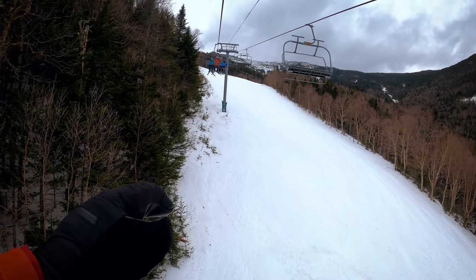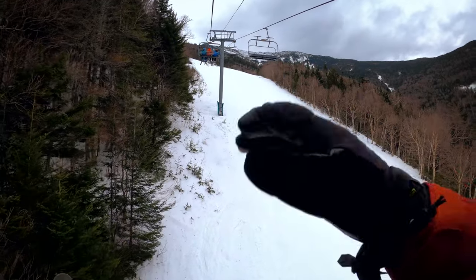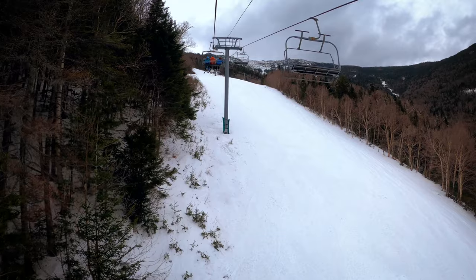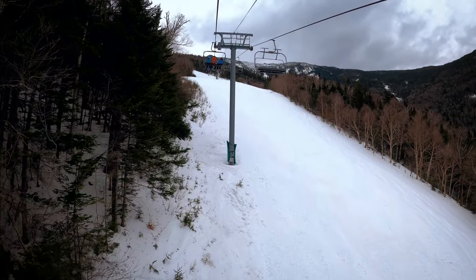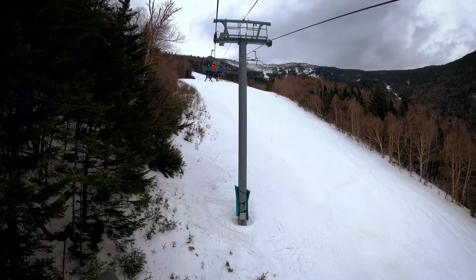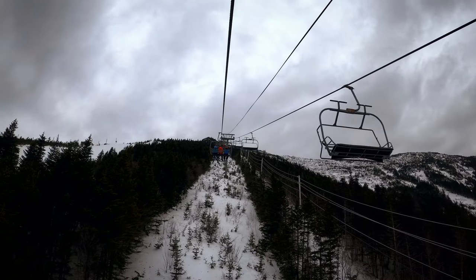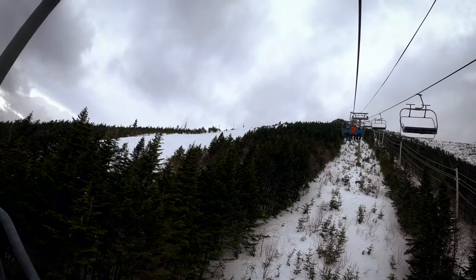We're gonna start on upper skyward and then we'll see where we end up. Might come down lower skyward. We got a couple options. We'll play the field, play the runs, I guess. But we're going to the base all the way from the top. This is a thigh burner. And there's skyward right there. That's where we're gonna be going down.